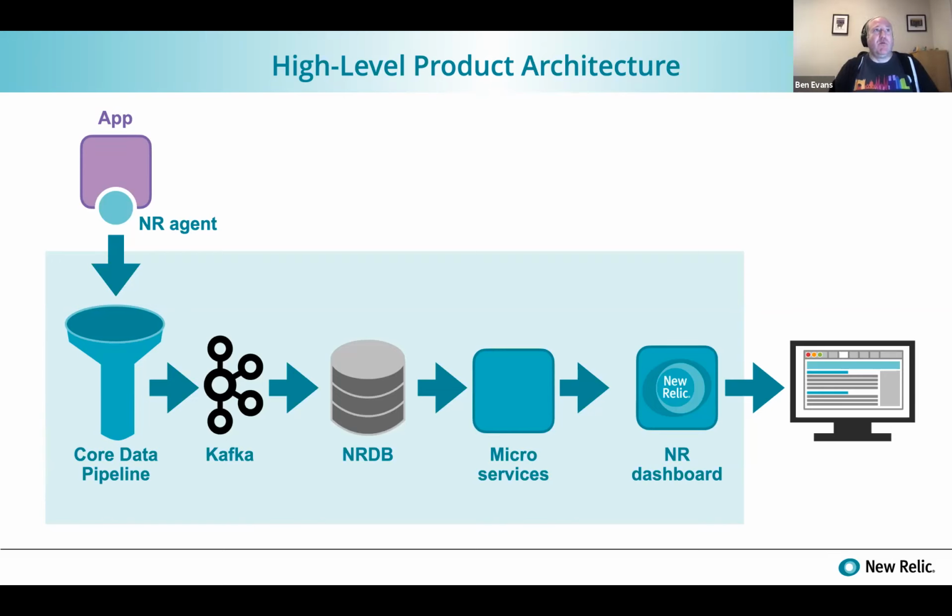We then, from that, we can generate data. So we send up data over HTTPS into what we call our core data pipeline. And so everything inside the pale blue box is hosted in a New Relic data center or increasingly in AWS. And our core data pipeline takes the data from customers, not just Java customers, all of the other languages we support, all of the other data sources we might have, chops it up, puts the data into Kafka.